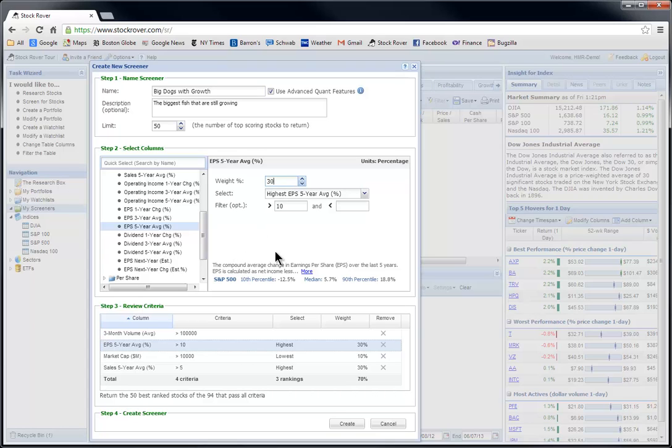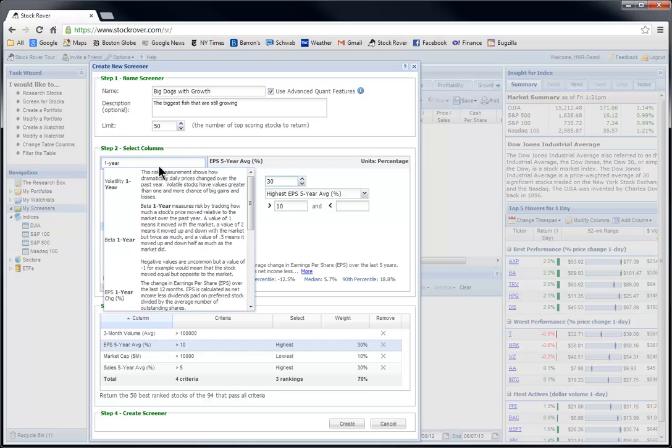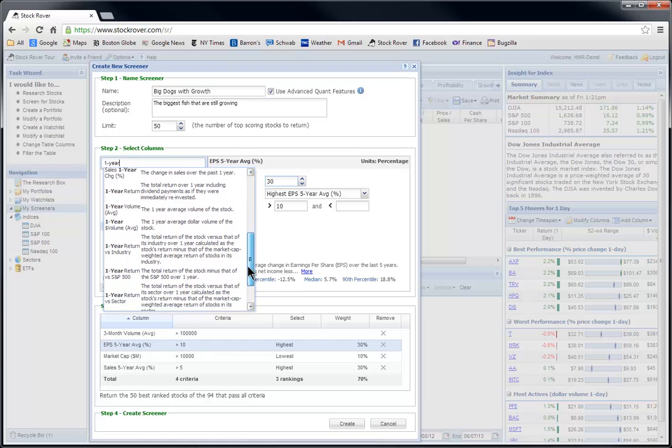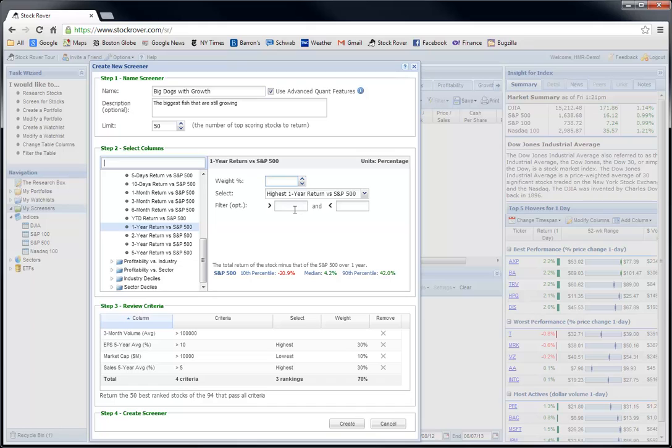And we're going to add one more criteria, which is we want to make sure these stocks have price momentum, that they're performing well in the market. So we're going to look at their 1 year return versus the S&P 500. So I'm going to type in 1 year, find all the matching metrics, and there's 1 year return versus S&P 500. I'm going to select that. I'm going to ask for these companies to have at least outperformed the S&P by 5% over the last year, which means they're showing strong price momentum, which is another key indication of potential future performance. And I'll also give that a 30% weight.